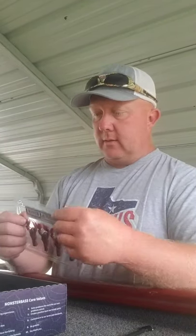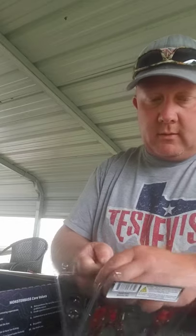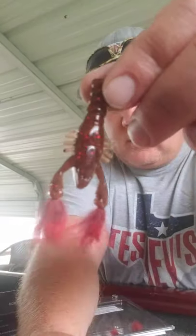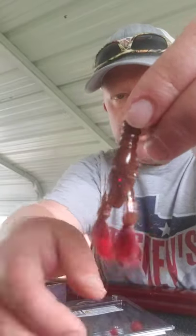Here is a Rabid Baits. Man, those are killer. Check those out. It's a little trailer type, but I bet these will be awesome in the river systems. It's a little crawl. It's got some feathers here on the end for the pinchers. That's pretty cool looking. I've never seen those before.